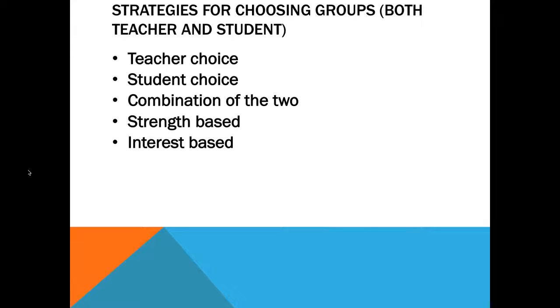I would organically form groups in my social studies class based upon what students were interested in learning about. So I would give them a list of topics that we were going to be learning about, and I told them to choose one that they would really want to go in depth with and to really research. And so what would happen is I would end up with a group of 1 or a group of 7, they were all different sizes of groups, but you had students that were there because they were interested in what they were learning.